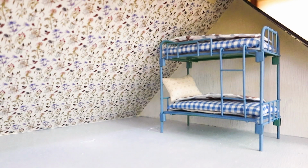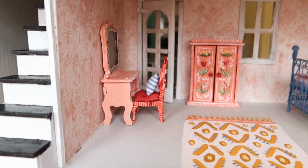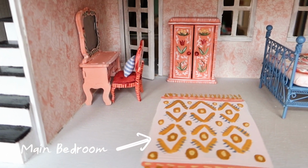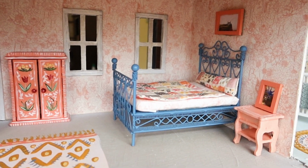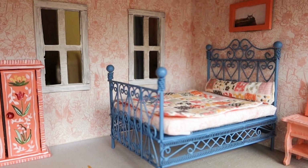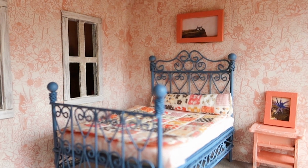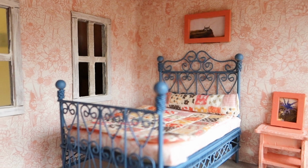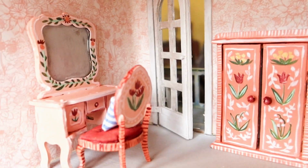My favorite part, I think, are the bedrooms. Just the different layers of the paintings with the handmade and hand-drawn quilts and the hand-painted furniture. They're just so rich and lovely and full of detail. And I'm picturing all kinds of characters in my picture books living in these rooms, and I know there's going to be stories inspired from this experience.